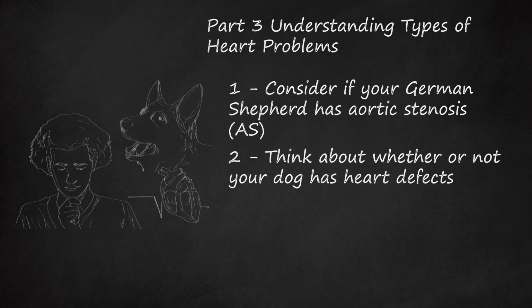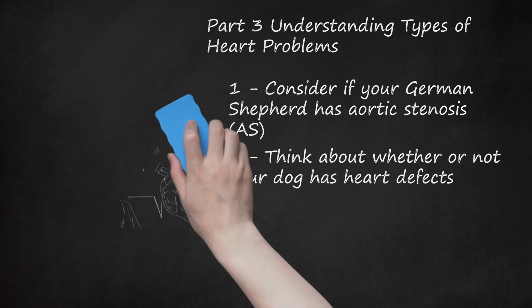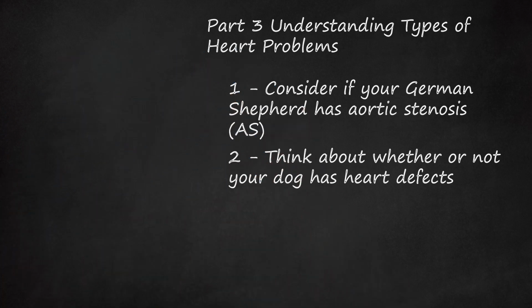Mitral or tricuspid valve disease. These valves separate the heart's atria from the ventricles. If they don't fit perfectly together, then blood can leak in the wrong direction, causing a heart murmur.